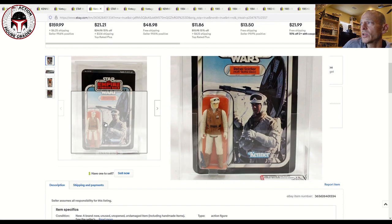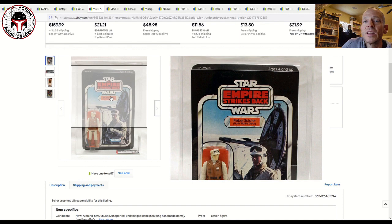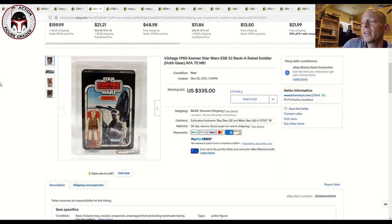Unpunched example, nice crystal clear blister. It was a 75, so it's not super high grade, but I mean, whatever. That's a really nice deal, I think, for a 32 back A Hoth Rebel Soldier.